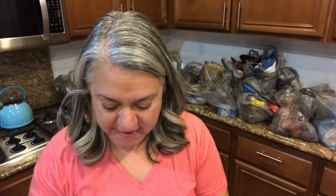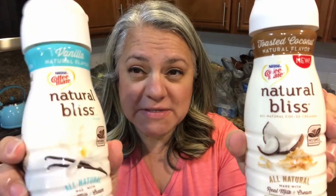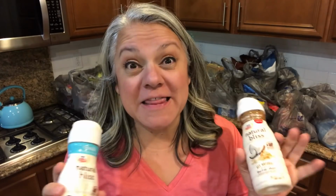And then I got these Natural Bliss creamers. This one's vanilla, and this one's toasted coconut. So these are because my father drinks coffee. I don't drink coffee, but I always make it for him, which I love doing.